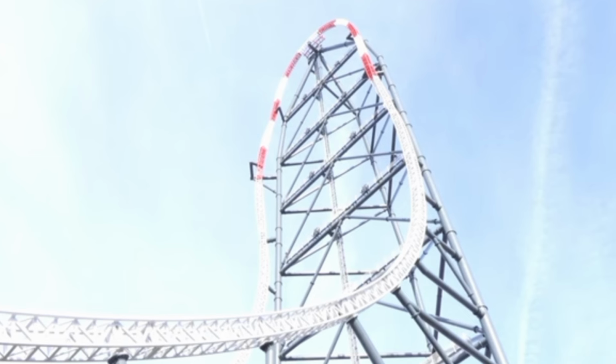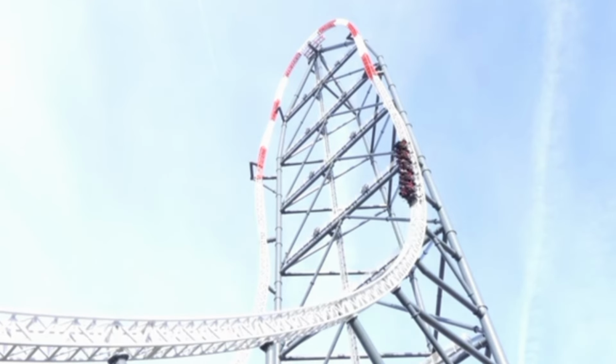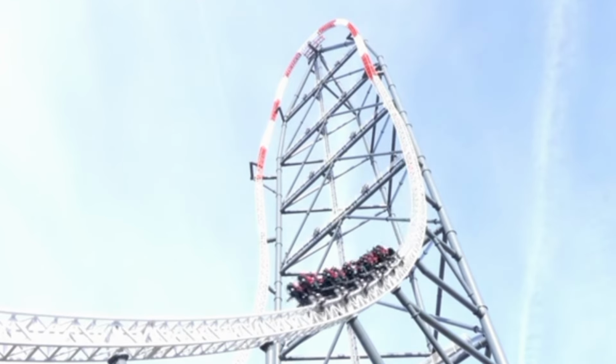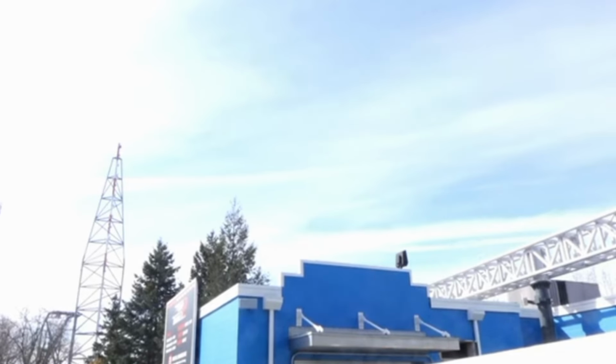before rolling forward and hitting your top speed of 120 miles an hour, which is just an insane feeling because of all that speed, before going up the top hat, which gives a nice pop of airtime in the back of the train, before getting thrown right back into your seat on the downward spiral, which gives some nice lateral g-force, before entering into the final brakes.